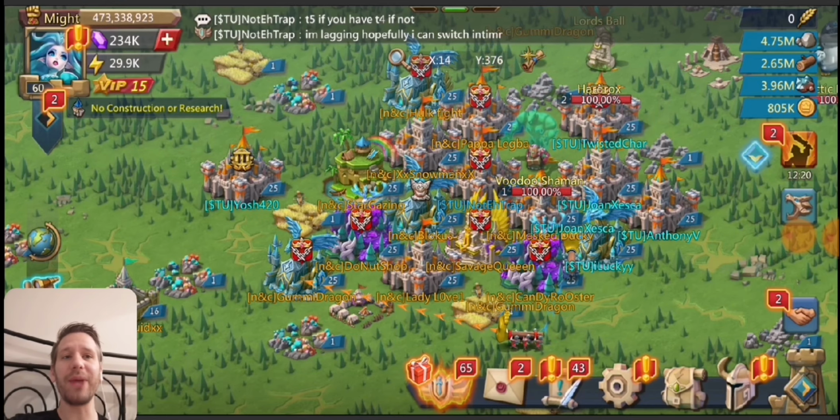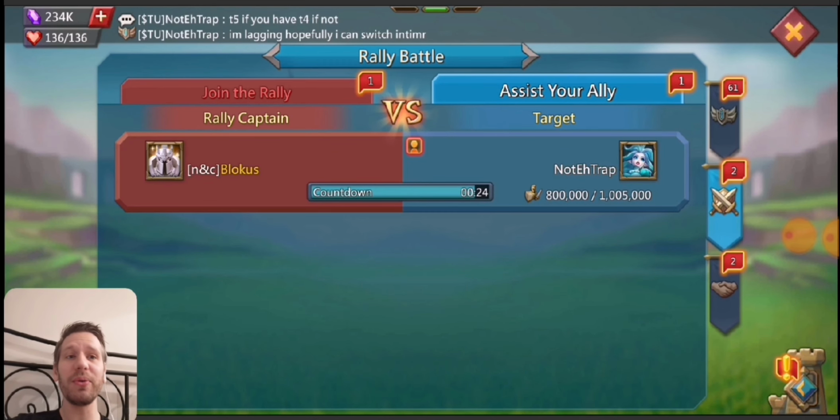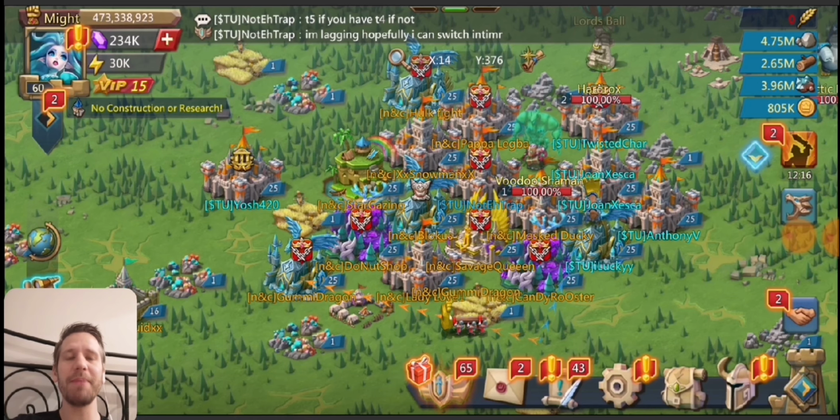So this first one is going to be a rally from Blockus. He is quite a good rally lead. He does have some mythic champ in there and all that.